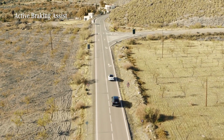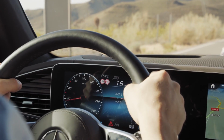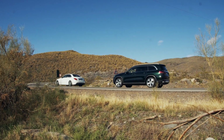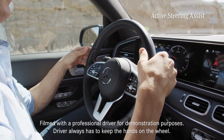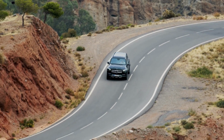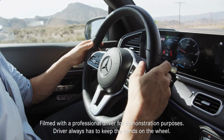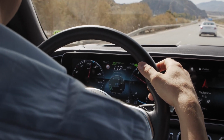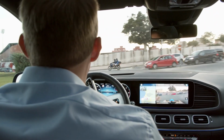The active braking assist helps with distance warning or autonomous emergency braking to prevent crashes. This works with cars, bicycles or pedestrians ahead if the driver fails to respond. The active steering assist helps the driver to keep the vehicle in the center of its lane. This works on straight roads, in slight bends and on highways by gently turning the steering wheel. A new feature of active steering assist is that it can support the driver with the emergency lane function on multi-lane roads.